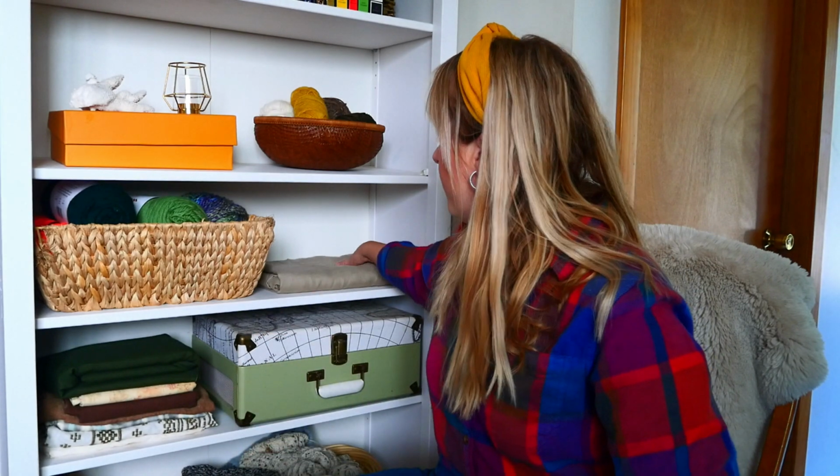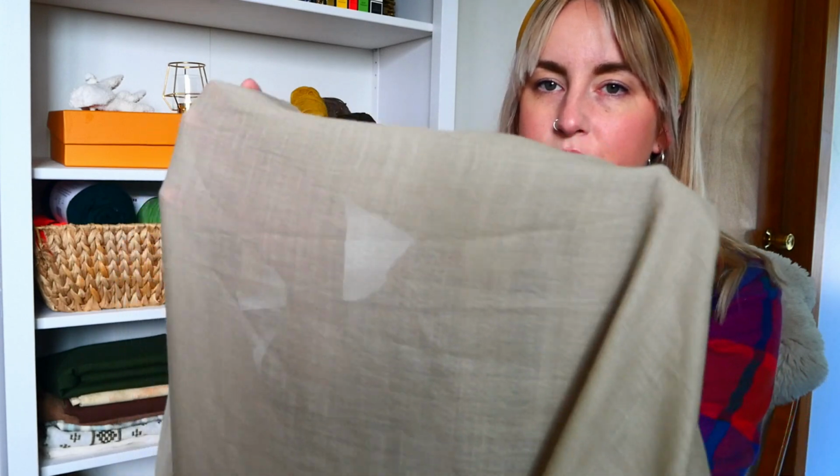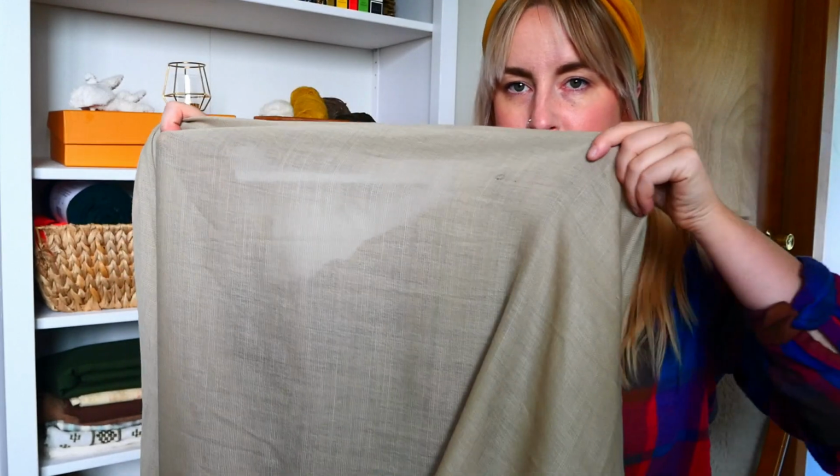And the last piece of fabric that I have, my good friend Tina just gifted to me. I think it was an old curtain, but it's this super lightweight wool material, and it's really sheer. You could probably see me through it.